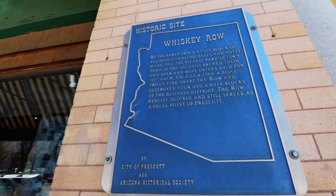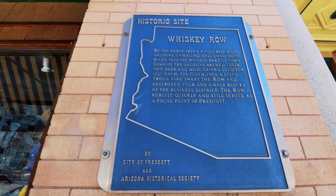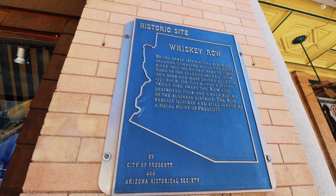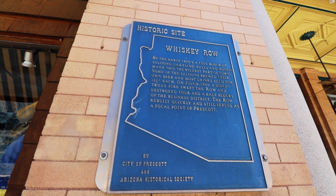Here we find out in this plaque that was set here by the Arizona Historical Society that Whiskey Row was a full block of saloons, gambling halls, and hotels, and it was considered one of the wildest parts of town. Some of the saloons brewed their own beer, and most drinks were sold for 12.5 cents each. I think you can see, even though it's called Whiskey Row, it's not just whiskey now. There's all sorts of different places you can go to eat, you can go to shop. It is still a part of the community center, and it's located right across from the courthouse, which made for some interesting things, I'm sure, way back in the day.